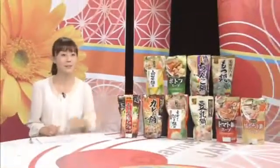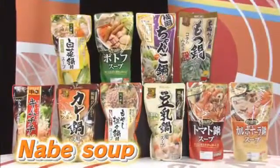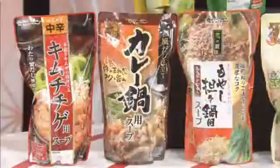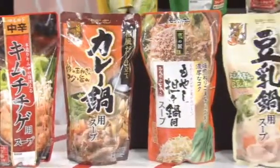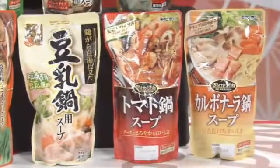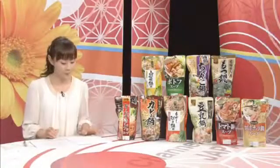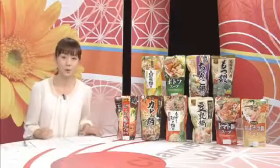Well, at the studio here are some pre-prepared nabe soups that you can buy at stores and that have become a big hit among Japanese consumers. And with these, you don't need to spend time cooking and preparing the soup. So it's a very convenient way of having nabe at home without the hassle. That's right. All you need to do is to throw in the ingredients into the soup, and you will have the restaurant-style nabe. So these are made by a company called Morambo, and they sell various types of soup flavors. Let me show you some of their most popular products.